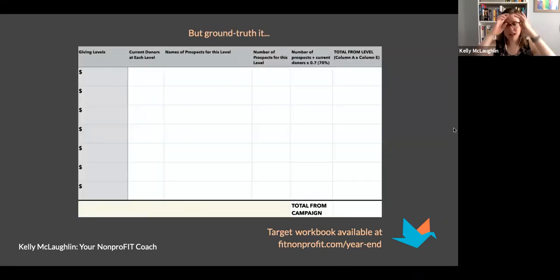And then what I also like to do is ground truth that. The math is just numbers. The math is just some extrapolation from past numbers. But if you can ground truth that, I like to use this as a way to test, okay, how realistic is this goal? So I take my giving levels. Let's say my average giving levels are 25, 50, 100, and 200.